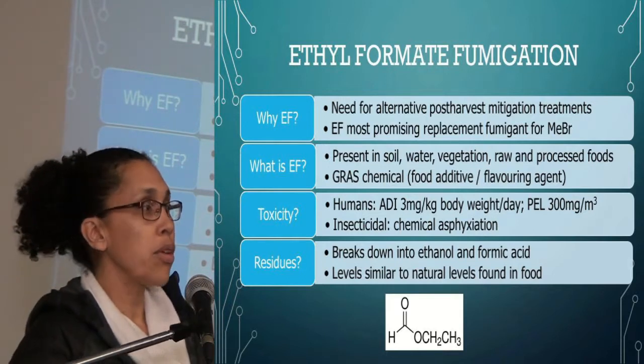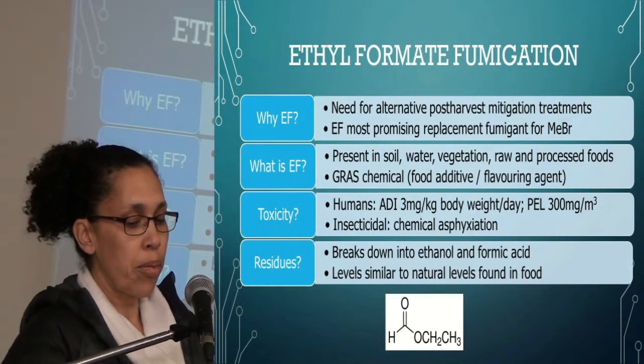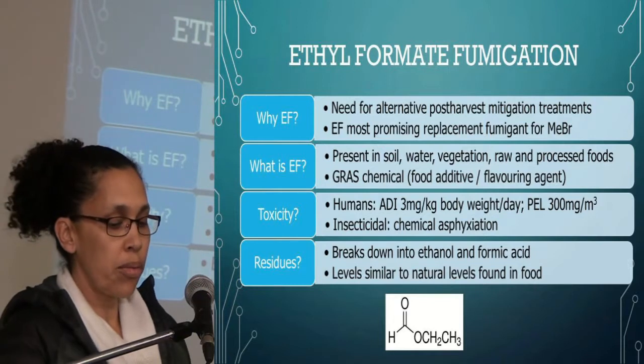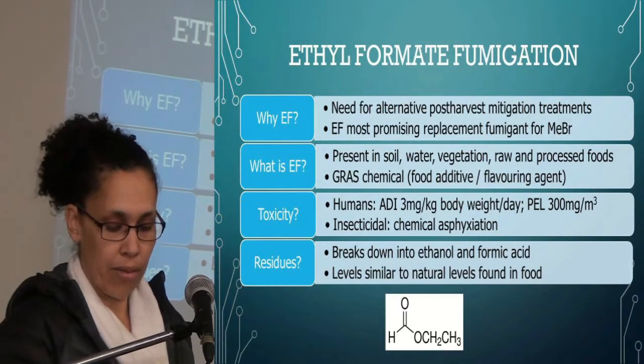And of course, with it being used on an agricultural product, we must consider residues. And ethyl formate breaks down into ethanol and formic acid. And studies have shown that after fumigation, levels are similar to what is naturally occurring in food and in our environment.